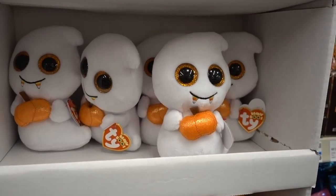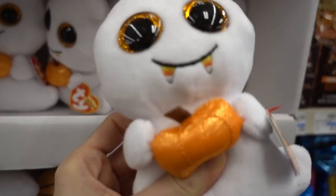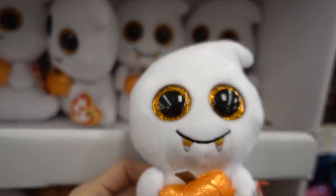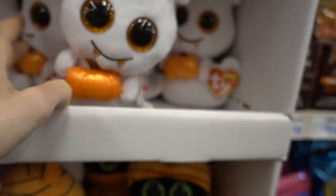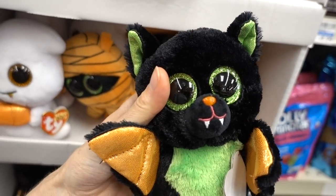Oh my gosh, how sweet is this cute little ghost with his little candy fangs? Oh, he's so sweet. I just want to squeeze him. Likewise, the little cat bat thing. How sweet is he?